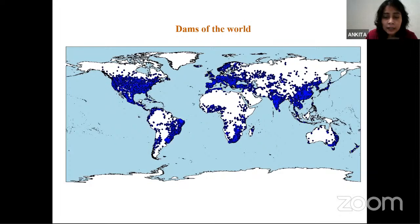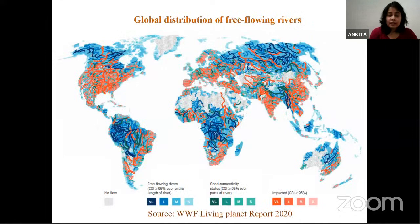And if you look at the global distribution of free-flowing rivers, according to the recently published WWF Living Planet report, and if you look at India's condition, we are in a very, very bad position. And all across the Himalaya, about whose birds I was speaking all this while, there are not many free-flowing rivers, which is such an essential characteristic for the macroinvertebrates, which form the primary base of the food web of the entire stream ecosystem on which birds inevitably feed. And there are also others, like fishes, who depend on macroinvertebrates totally for their survival.